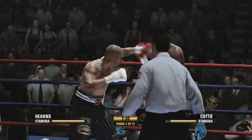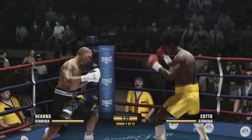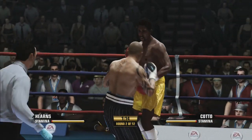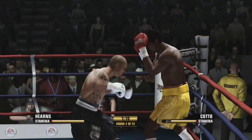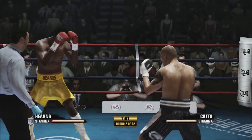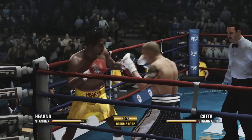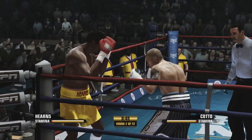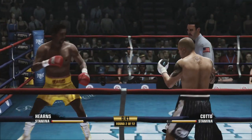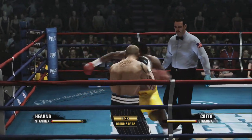Blocks it away. And coming upon the halfway mark of this 3-minute round. Cotto's at his best when the combinations are landing. He scored well there with that combo. Hearns' defense, is it ever good? Look at how easy he's able to block those punches. Good defense upstairs to stay away from that offensive assault.